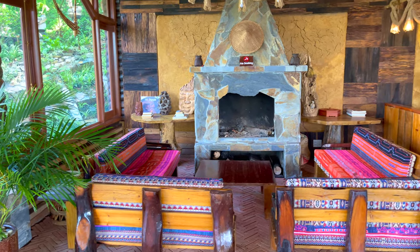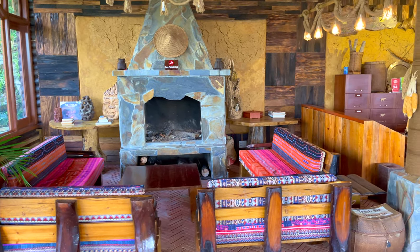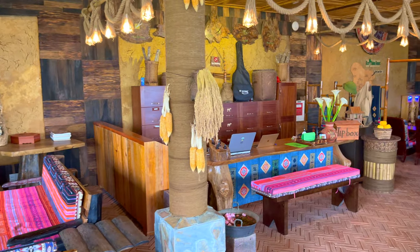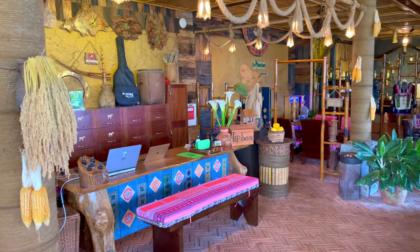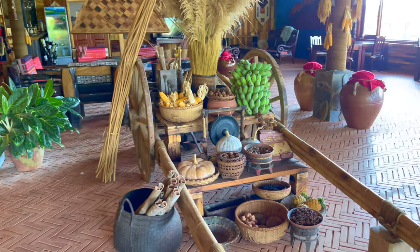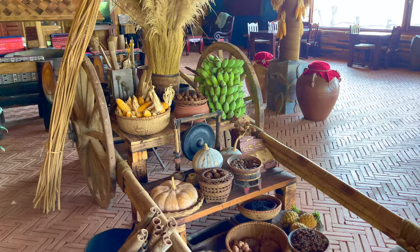Inside the main house, you'll find the reception area as well as the restaurant, both of which offer incredible views out over the rice terraces. The interior might be a bit busy looking, but I assure you that every single item in that house has its own place and is handled with great care.